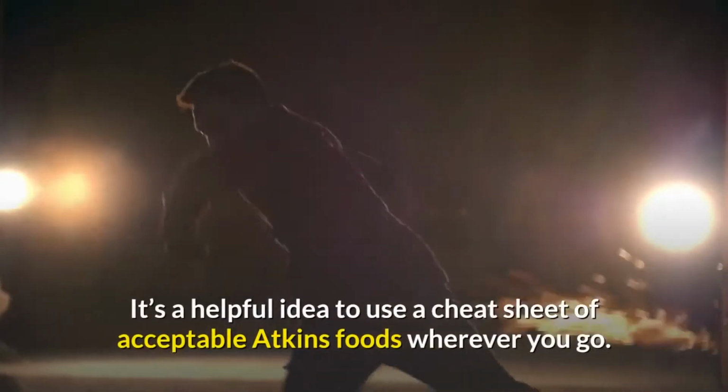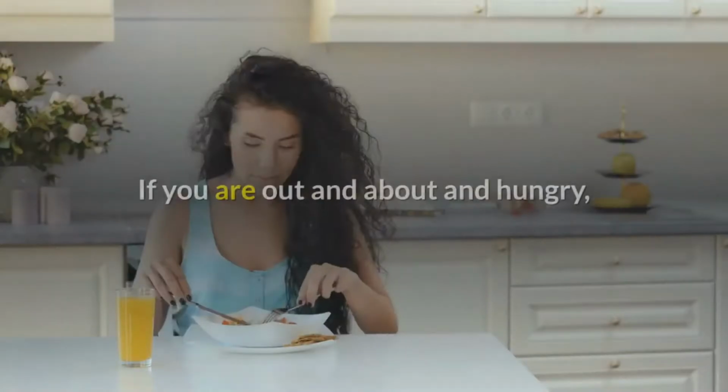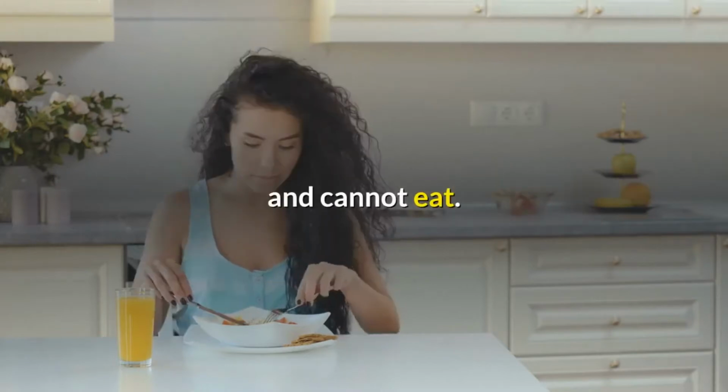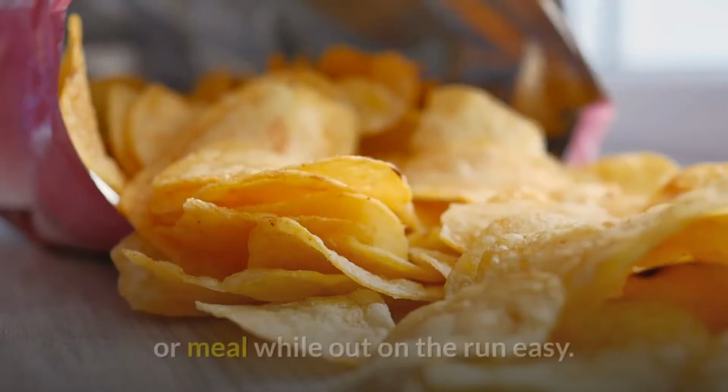It's a helpful idea to use a cheat sheet of acceptable Atkins foods wherever you go. If you are out and about and hungry, the last thing you want to do is to try to think back in your memory to figure out what you can and cannot eat. Carrying a list of acceptable foods with you will make finding a snack or meal while out on the run easy.